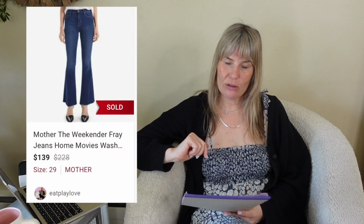The last item to sell in 5 days that I got at the bins, and out of all of these items, I don't think any of those came from the bins that I just discussed. A pair of Mother Weekender Frey jeans. These are current on the Mother website. I had them posted for $155. I sold them for $139 in 5 days.